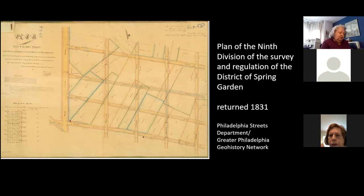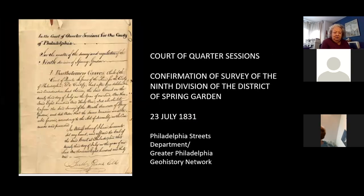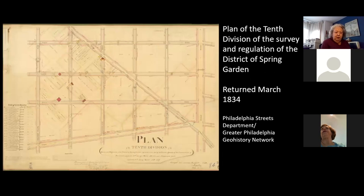To become law, the survey had to be approved by the Court of Quarter Sessions. This was a many-step process. And in this case, the document of confirmation survives. Here is Spring Garden west of Broad, which includes about a quarter of Green Hill, located north and east. Here's Ridge Avenue. So all this is Green Hill up here. And you will notice the little eccentric grid on the south side of Ridge Avenue. This is Francisville, the neighborhood laid out by Tench Francis in the 1770s, clearly before the extension of the city grid was contemplated.